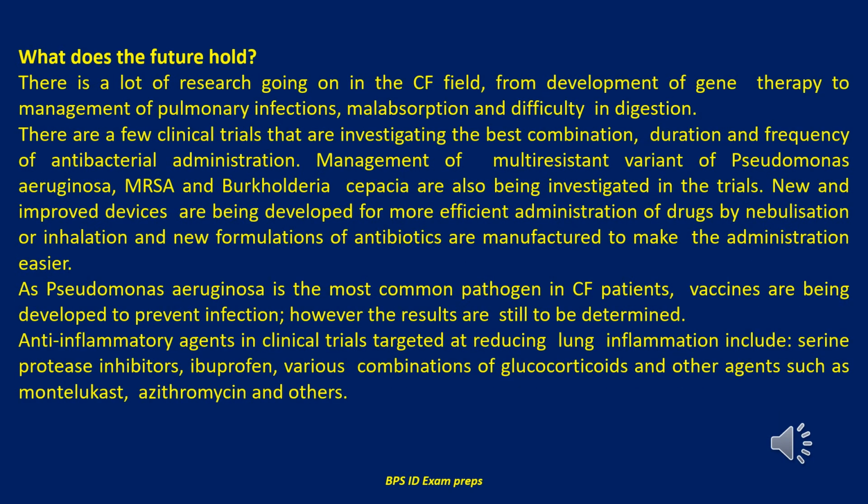And now we will address the question, what does the future hold? There is a lot of research going on in the cystic fibrosis field, from development of gene therapy to management of pulmonary infections, malabsorption and difficulty in digestion. There are a few clinical trials that are investigating the best combination, duration and frequency of antibacterial administration. Management of multiresistant variants of Pseudomonas aeruginosa, MRSA, and Burkholderia cepacia are also being investigated in the trials.